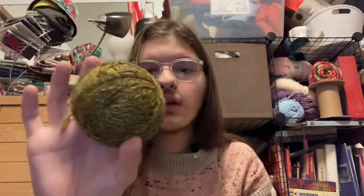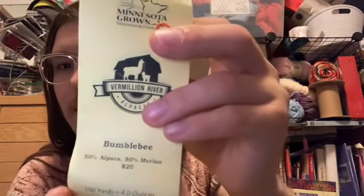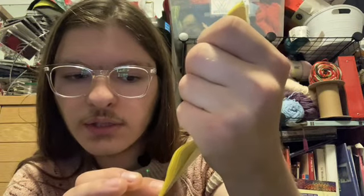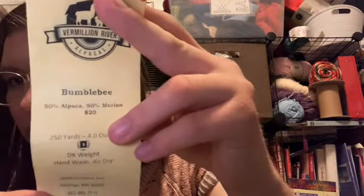So this is the yarn. It is from Vermilion River Alpacas. It is their Bumblebee yarn. It's DK weight, 250 yards, 4 ounces, and it is 50% merino, 50% alpaca. So I think I got 7 skeins. They had exactly the number of skeins I needed left at their booth.